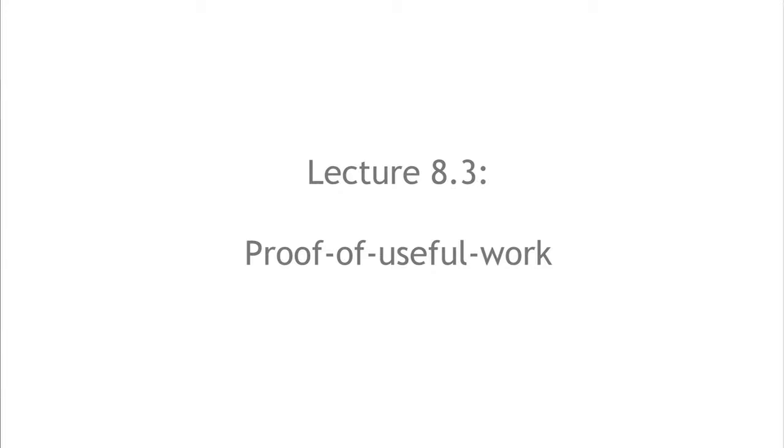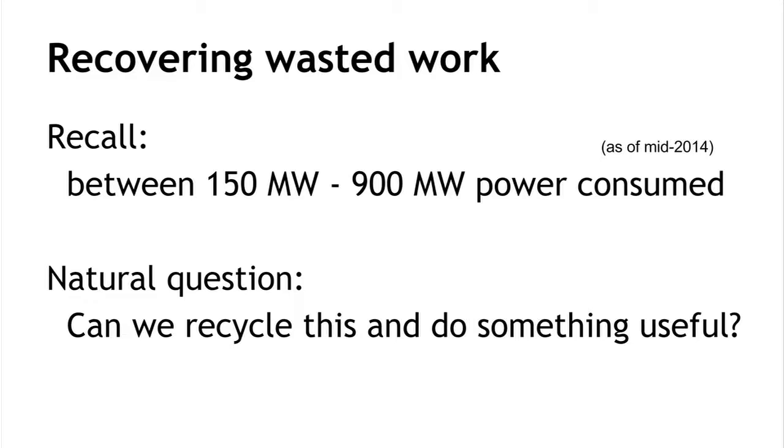Now we're going to talk about another possible desired quality for puzzles, which is for them to have some sort of socially beneficial intrinsic use. There's a sense in which it seems like Bitcoin mining is extremely wasteful. If you recall from previous lectures, we think that Bitcoin mining consumes about 150 to 900 megawatts of power in total, and this is comparable to the power output of a really small hydroelectric power plant, for example. Now, this mining work is put towards computing these SHA-2 mining puzzles, which don't serve any purpose outside the Bitcoin mining system. So this raises a very natural question.